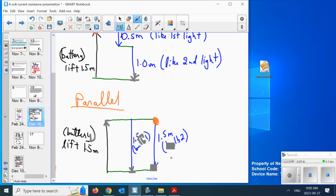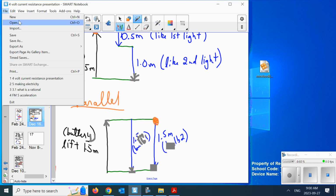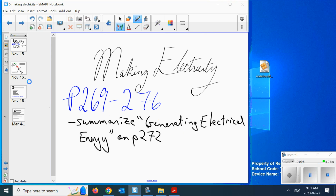Now, I had said textbooks out, and this is the time we need the textbooks. So I am going to open mine, Making Electricity, and I'm going to guide you through this page, 269, and we're going to summarize together generating electrical energy. We are going to summarize as we read. Start at 269. You're going to flip to that. We are going to read together. When we get to generating electrical energy on 272, we're going to summarize that. We're going to make some notes ourselves.